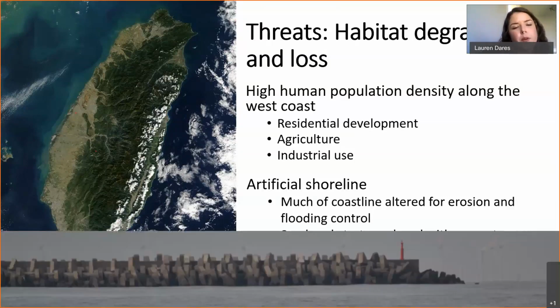And so this is just an example of the kind of concrete that is placed along most of the coastline of Taiwan. This is actually a pier that's jutting out about halfway up the coastline, but you get the idea that all of these spiky looking gray bits are all those big, they're called tetrapods, that are all just dropped in areas to try and mitigate the effects of erosion and waves hitting the sand and that sort of thing.